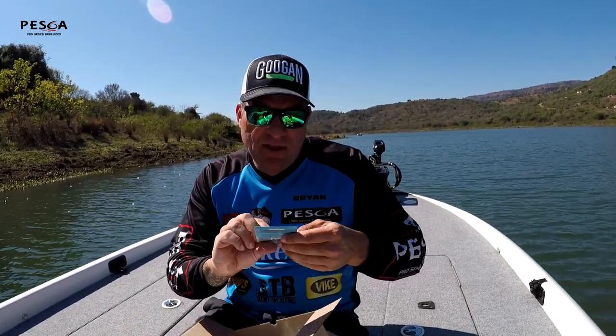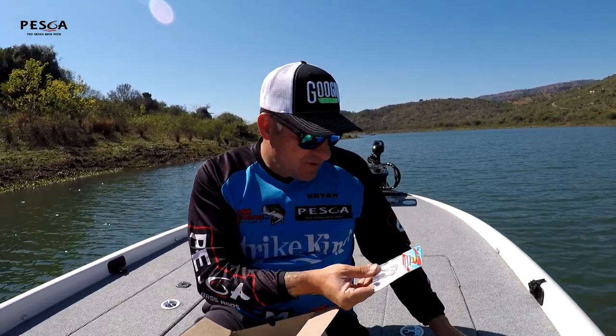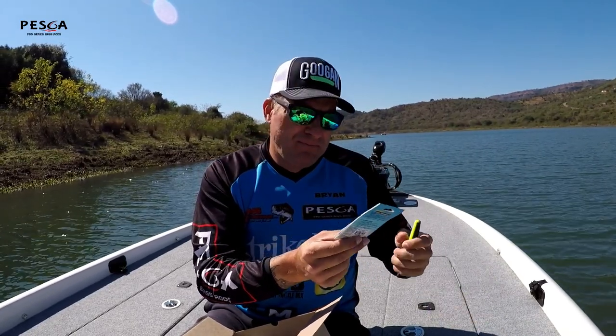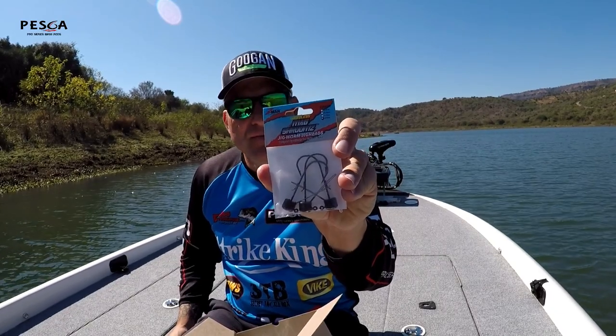Oh, there we go. Okay, there are the heads. The Mag Shrooms head. This head is designed for the Giant TRD, so if you want to fish it Ned Rig style, that's the way to do it. So yeah, Mag Shrooms, very good.